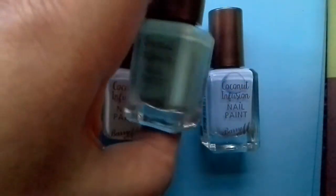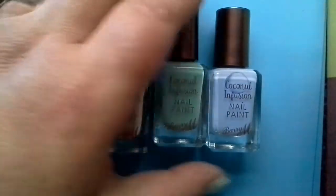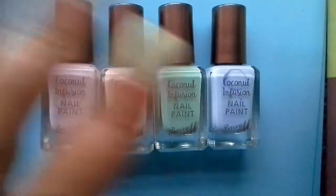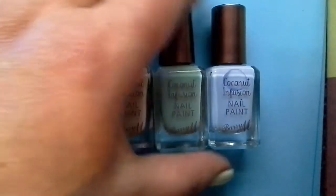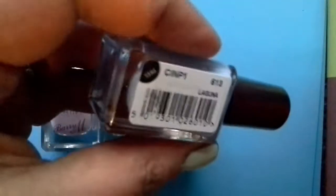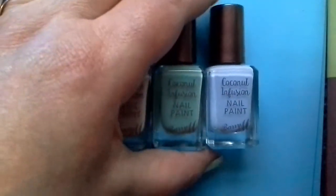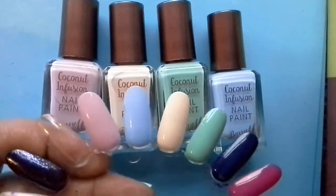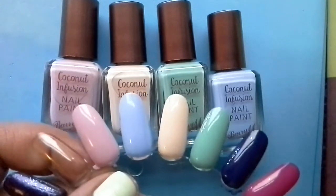Really cute colours. Perfect for the spring and the summer. And blues and greens, I just can't resist. And this last one here, beautiful pale blue, Laguna. So they're all pretty creams, and they swatch really well in 2 coats.